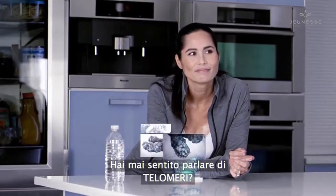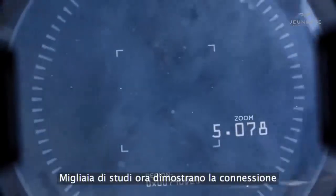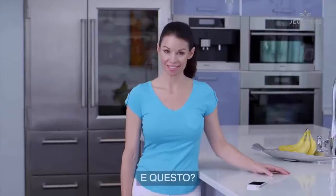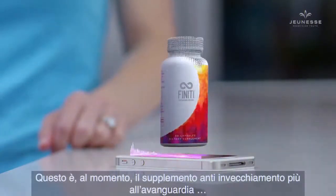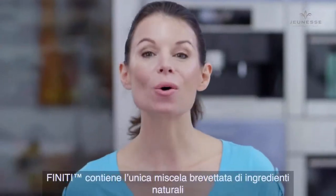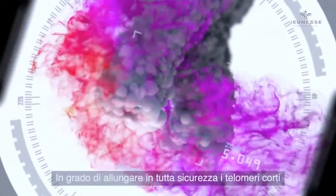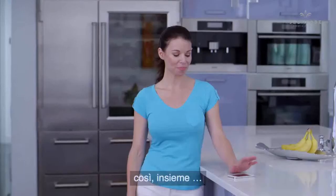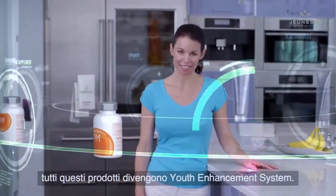Ever heard of a telomere? Me neither. I had no idea how important they really were. Thousands of studies now show the connection between short telomeres and cellular aging. And this? This is the most advanced anti-aging supplement to date. Finity contains the only proprietary blend of natural ingredients that are known to safely lengthen short telomeres and maintain healthy stem cells. So together, all these products become the youth enhancement system.